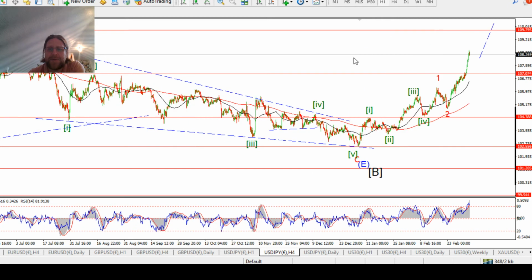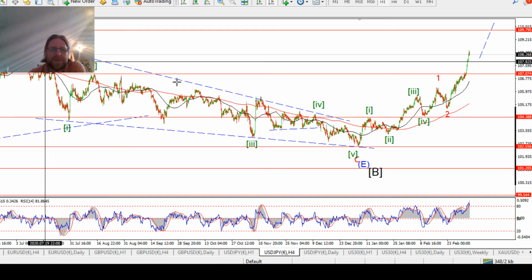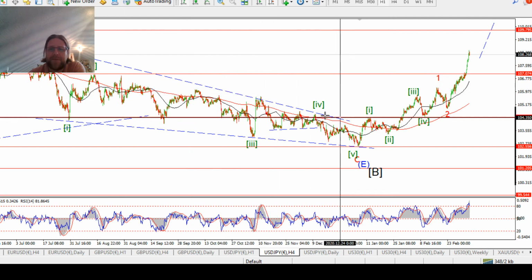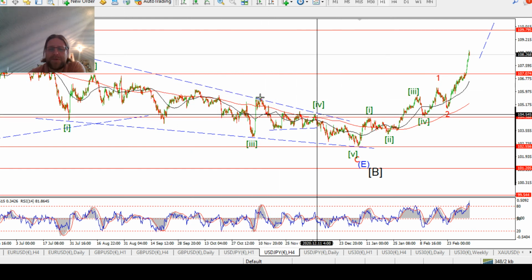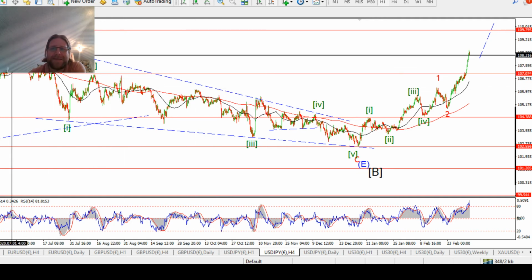We have taken out how many previous swing highs in the previous decline? Over the last while, we've taken out 1, 2, 3, 4, 5, and overnight 6 previous swing highs, which brings us back to June 2020. So we're back to 9-month highs now. That's a nice move higher.